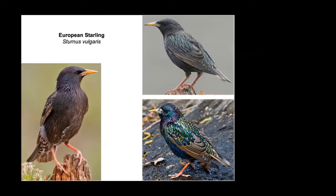They are amazing in terms of their vocal ability, and it's called a murmuration when you see a cloud of birds, and starlings often do this. You'll see just a large flock moving together, darting this way and that way, as if that flock had shared a single mind.